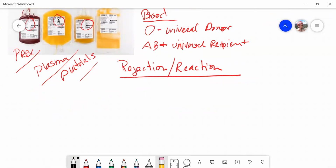And if you guys have ever worked with somebody getting blood, we usually do a set of vital signs before it, and then a set of vital signs at 15 minutes after the start of transfusion. And then depending on facility policies, some do them Q1 hour, some do them at the end of the infusion, and then a couple times later.